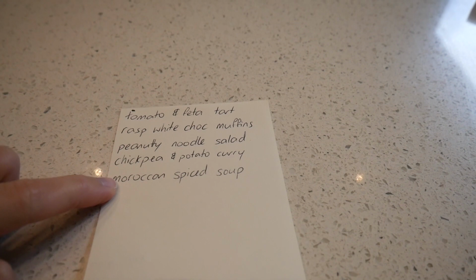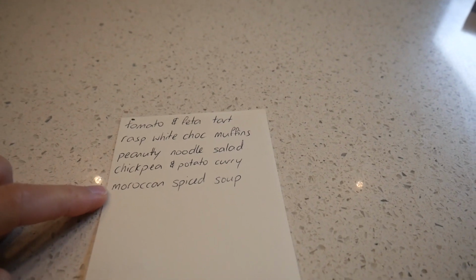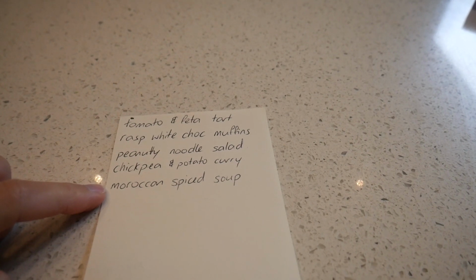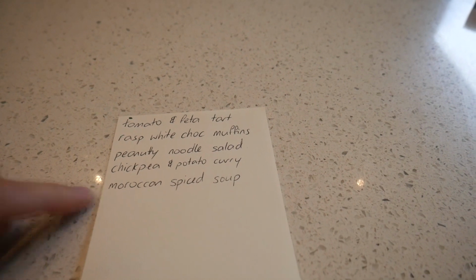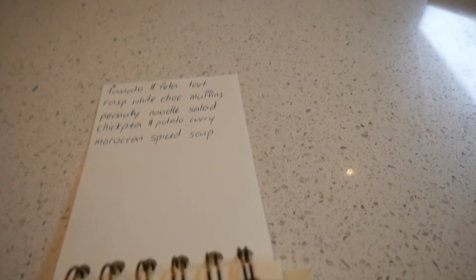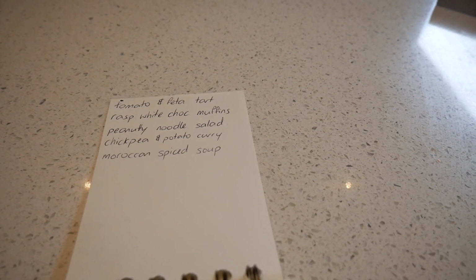And then the Moroccan spice soup is a new one. I went through last week and bookmarked all of the recipes that look really good, and that was one of them. So we're gonna give that a go. We don't know if it's any good yet, but we will see. So basically I need to find the recipes for all of these things and see if I've got the ingredients or if I need to buy them.